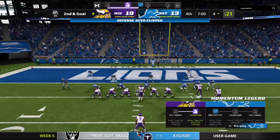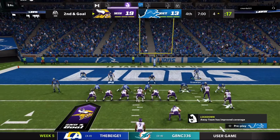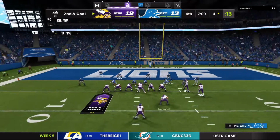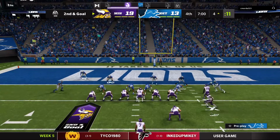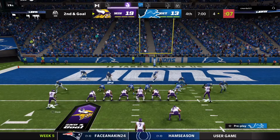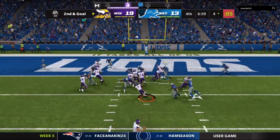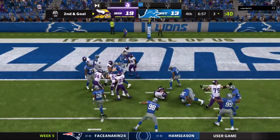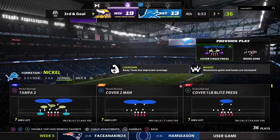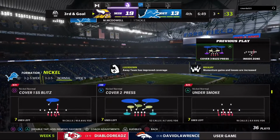Second and goal from inside the 5. And they'll run again. And he will push his way forward down to about the 3-yard line. 2 runs in a row, but only 2 yards to show for it. 2 straight shots on the ground.